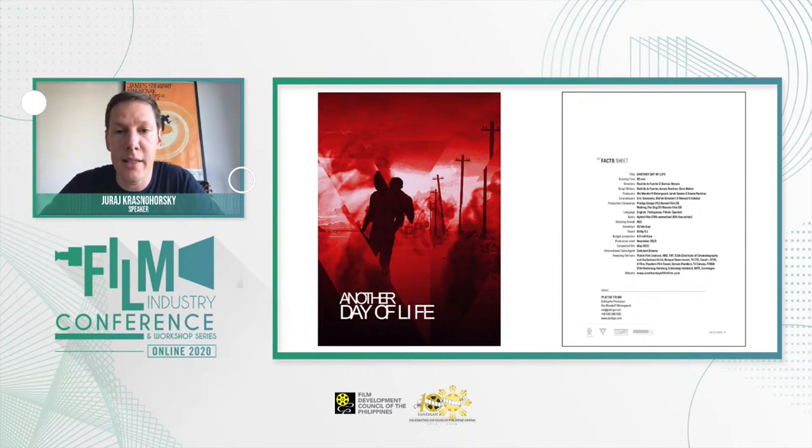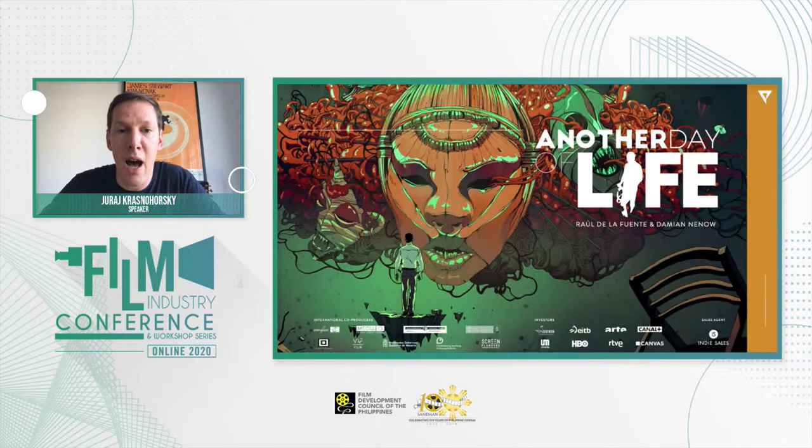And on the next slide, you can see how that same package evolved once the film was finished. And this package was prepared by a professional graphic designer. It was prepared by the sales agent, actually. So it could already look completely different. On the next slide, you see the fact sheet.